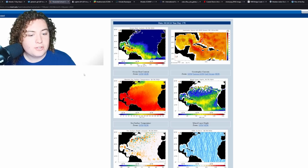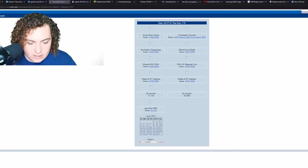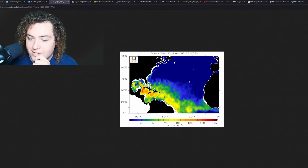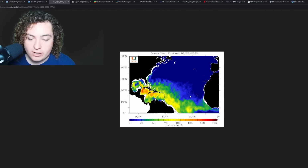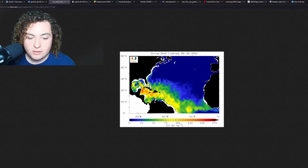Matter of fact, let's do a quick comparison and go to June 26th, 2023 to compare and contrast right here. This is what we had right here. We did not have OHC just as rampant and as far to the north as what we were seeing with this right here. We saw localized areas of up to potentially 75, up to 100 across a lot of the main development region. Bulk of it was still in the Caribbean Sea.